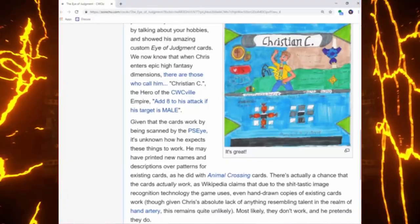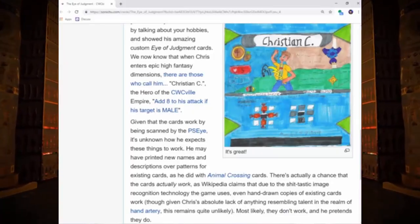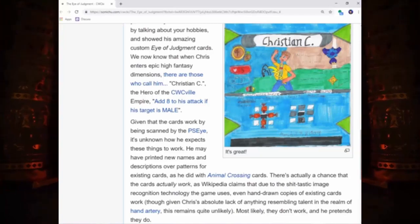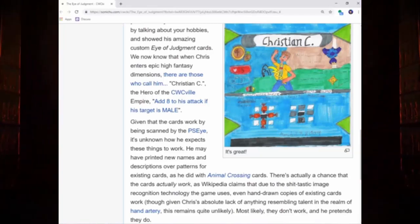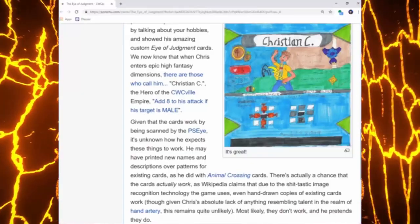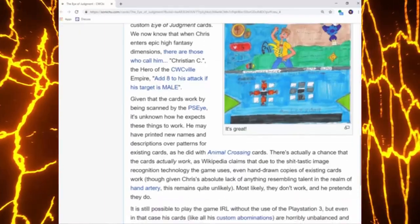We now know that when Chris enters epic high fantasy dimensions, there are those who call him Kristen C, the hero of Quickville Empire. Add 8 to his attack if his target is male. Really, if he's attacking a guy, he's gonna become even more powerful. So he plans on attacking women then.